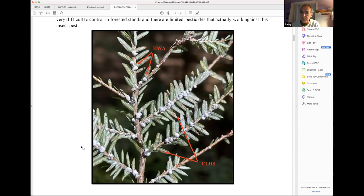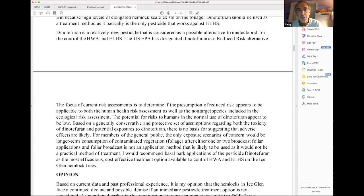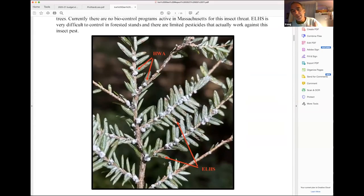That insect is making the hemlocks even more susceptible to decline and mortality. In the picture there, which I took of some of the branches, you can see the hemlock woolly adelgid pointed out. The levels there are really high. The elongate scale is the brownish elongate marking on the needle. The two of them are sucking the nutrients and sap out of the needles. Eventually the trees get to a point where they can't sustain themselves, and all these secondary pests come in: wood borers, bark beetles, and armillaria shoestring root rot, a decay fungus. That is usually the nail in the coffin to finish the trees off.